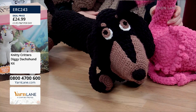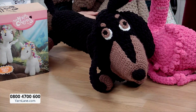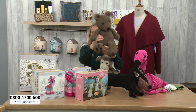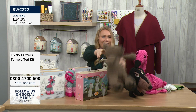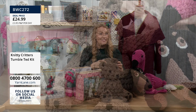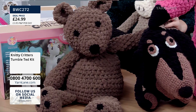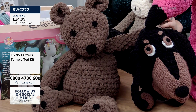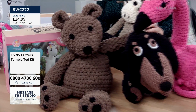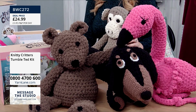The llama's sold out, sorry. We've got Tumble Ted. Tumble Ted is this one. There we go. There's Tumble Ted. Oh, look, with his mate Diggy. $24.99. They are absolutely adorable. Look, they're all friends.